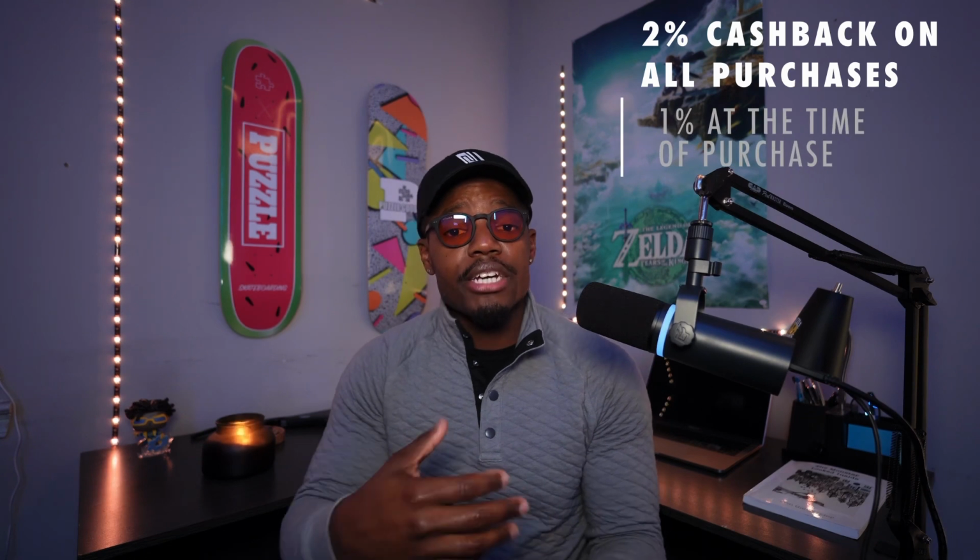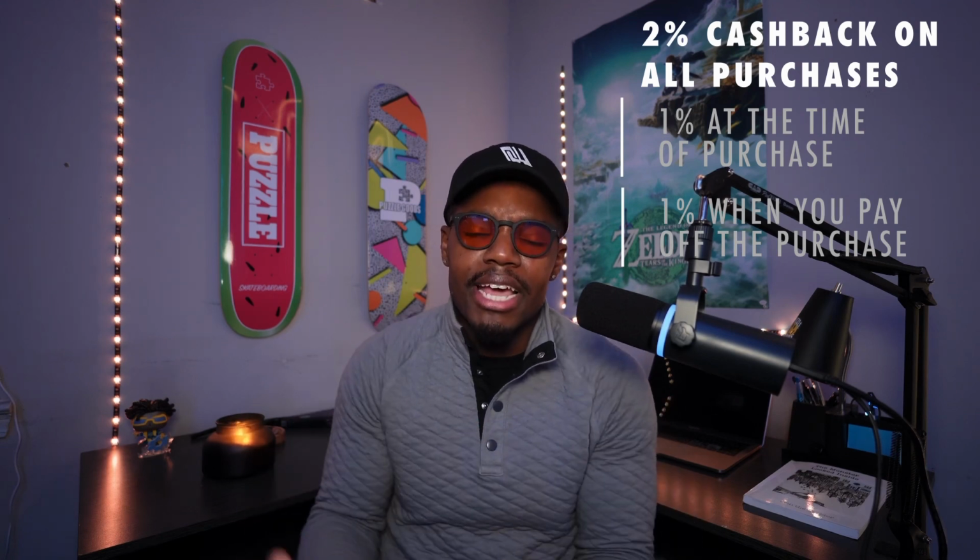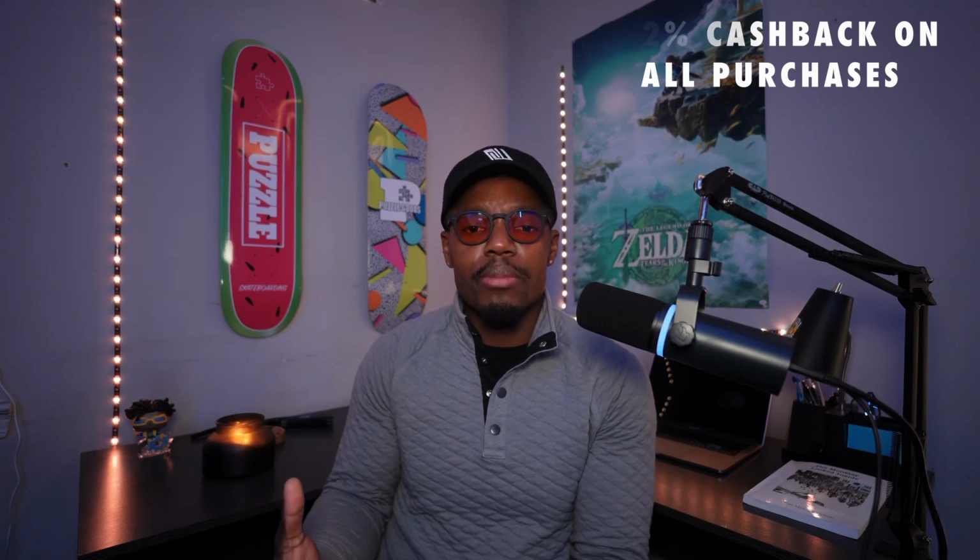The next card on the list is the Citi Double Cash Card, with which you get 2% cash back on all purchases, but it works a little differently. So you get 1% cash back whenever you actually make the purchase, but you get the other 1% cash back whenever you pay off the purchase. And for anybody that has a credit card, you should understand what I'm talking about, because when you actually buy something with your credit card, it has to do all the transactions between the bank and the merchant, and it has to go through the process until you then pay that balance off.